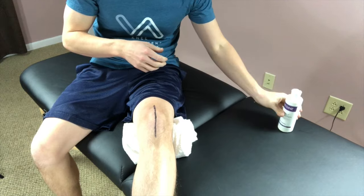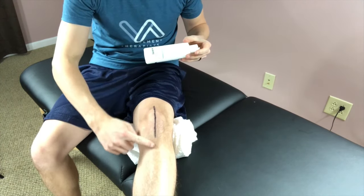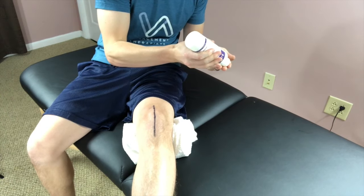Now, I'm going to show you a couple of different techniques. You see here, this is my drawn on knee replacement scar.